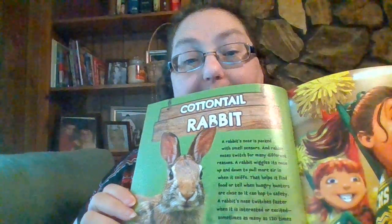Okay, let's see. Cottontail rabbit nose. Isn't it cute? A rabbit's nose is packed with smell sensors, and rabbit noses twitch for many different reasons. A rabbit wiggles its nose up and down to pull more air in when it sniffs. That helps it find food or tell when hungry hunters are close to it, so it can hop to safety. A rabbit's nose twitches faster when it is interested or excited, sometimes as many as 120 times a minute.